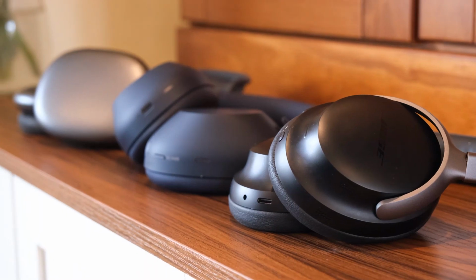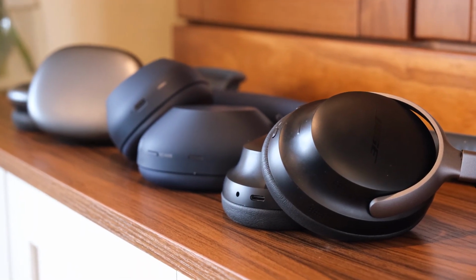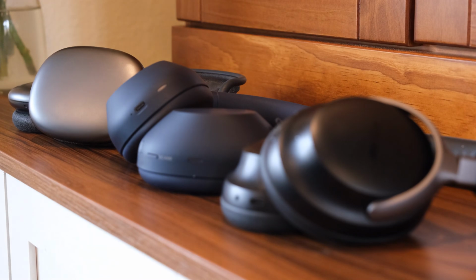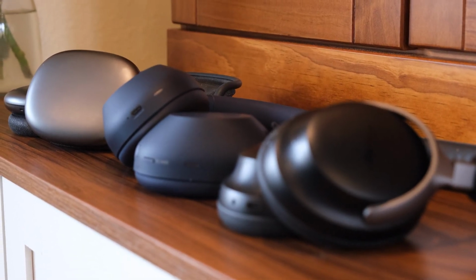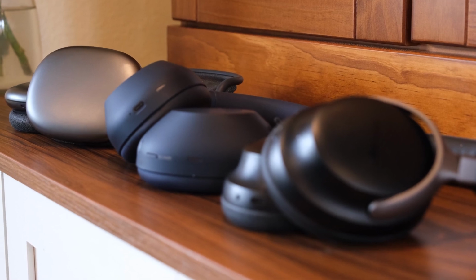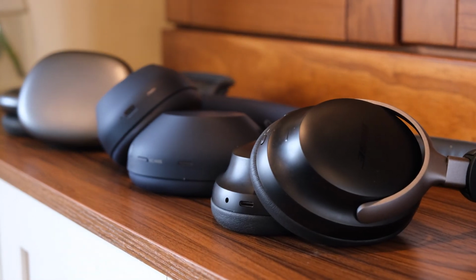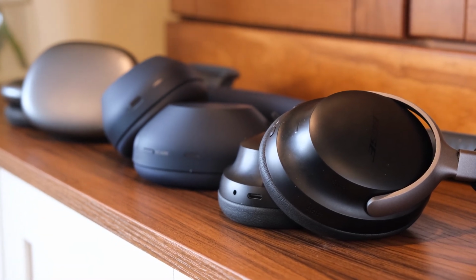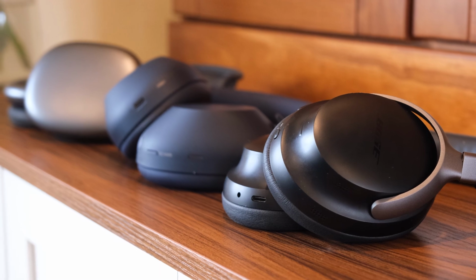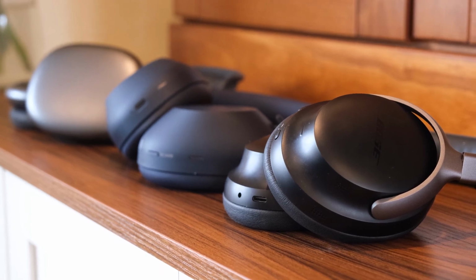That said, if you're deep in the Apple ecosystem, the AirPods Max are still a strong choice. They're well designed, they sound excellent, and they work flawlessly with other Apple devices. And if comfort and portability are your top priorities, the Bose QuietComfort Ultra headphones are still a great buy. They're lightweight, easy to travel with, and deliver high-quality sound with top-tier ANC. All three are premium choices, but for the best mix of features, Sony takes the crown.